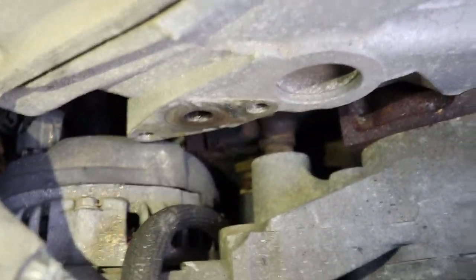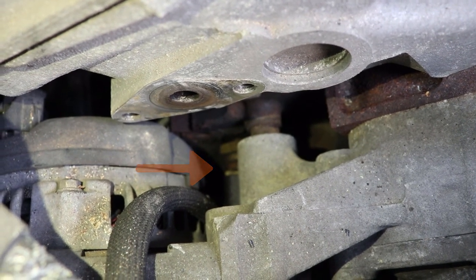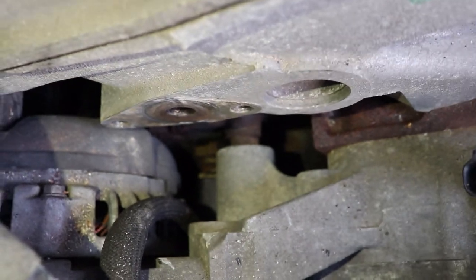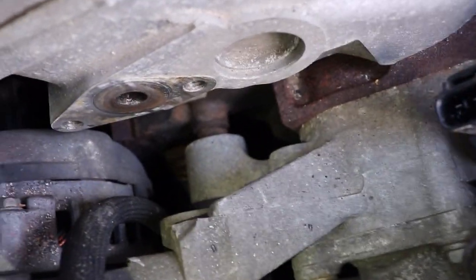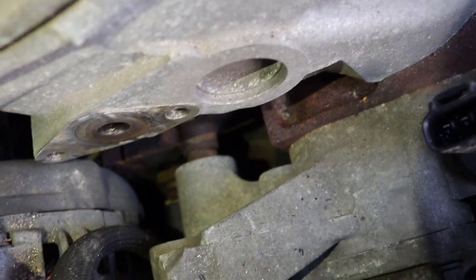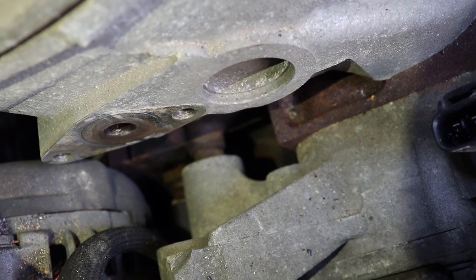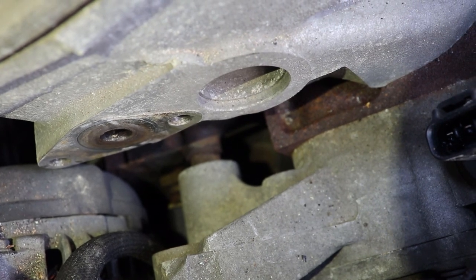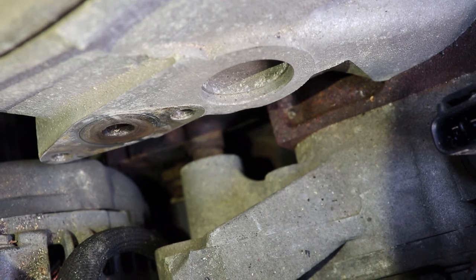Alright, so you can see just to the right of the alternator is the oil pressure switch that we're going for. Get my light in there. We're going to go from the front. I don't know if I'll be able to get much footage of that. There's a little red tab that you have to slide sideways on the bottom of the plug there.